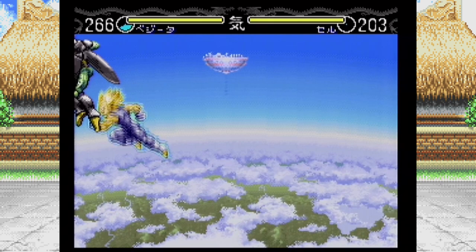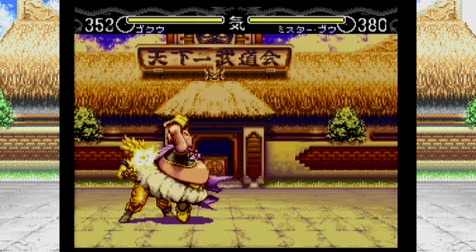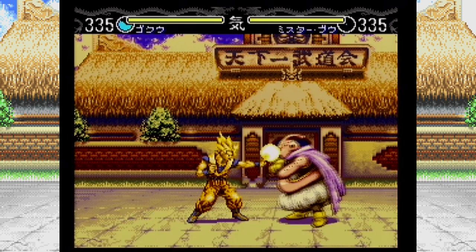The first thing you'll notice is how different the game looks. It's got a darker, shaded look that's unlike any other Dragon Ball game. The colors are more muted and everyone's got an actual fighting stance now, so right from the get-go, it's apparent that this is not a Super Butōden game.